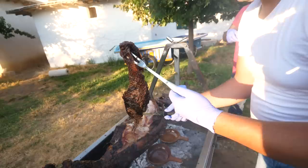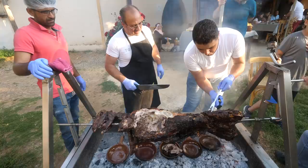That's skin. Wow. Certain mix. Less fat, a lot of meat. This is from the kafet.